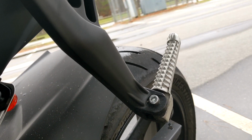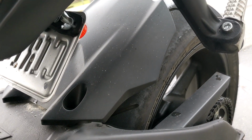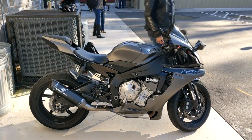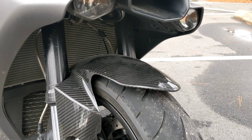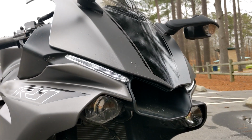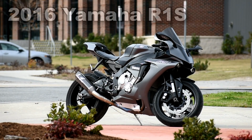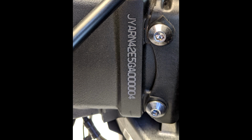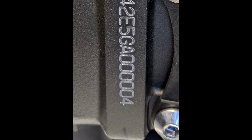The reaction your friends will give upon seeing you, after you do that, will be something along the lines of, "Oh, shit! Okay. Why'd you do that?" Which, coincidentally, is the same exact reaction I had upon seeing the design change of the new R1. While said design change happened in 2015, that is not the production year of the motorcycle pictured here. No, the subject of this video is the 2016 Yamaha R1S, which, fun fact, according to the VIN, is the 4th one ever made. If that's what that means, I don't know.